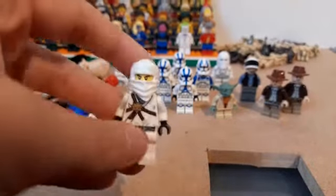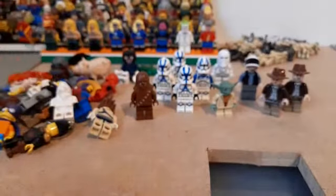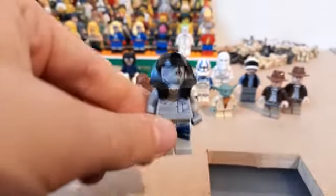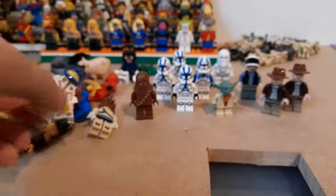We have Zane. I got a bunch of these 2010 Ninjago figures. So that was kind of cool. Next up we have another one of these. No introduction needed. Try to shuffle these up a bit. Next up we have no introduction needed. City figure.